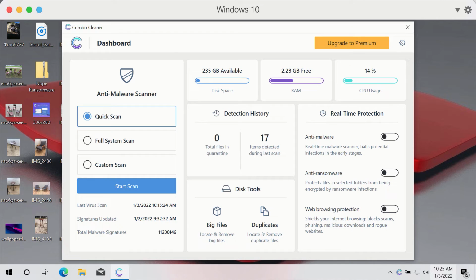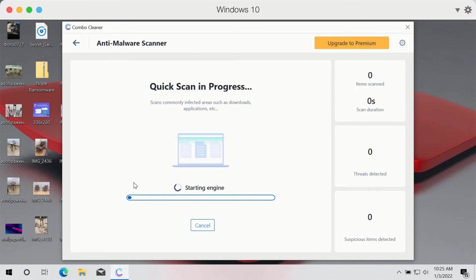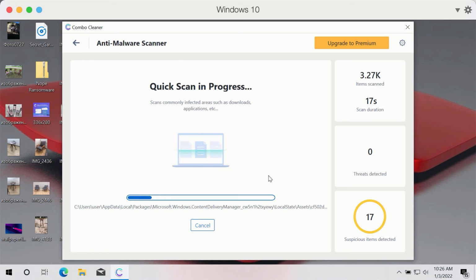After you have successfully downloaded and installed Combo Cleaner anti-ransomware and anti-malware, you need to select the preferred scan type. But the program is initially in the trial mode, so only the quick scan option is available. So click on Start Scan button. First of all, the program will update its antivirus database, and after that the program will begin scanning your system. The scanning may take several minutes depending on how infected your computer is.